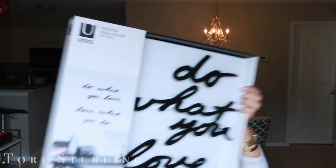But I have this thing, and on the back, you can see what it's supposed to look like. It says, do what you love, love what you do. So I think I might put this, see in my kitchen how I have little space up above my cabinets? I might put it up there.